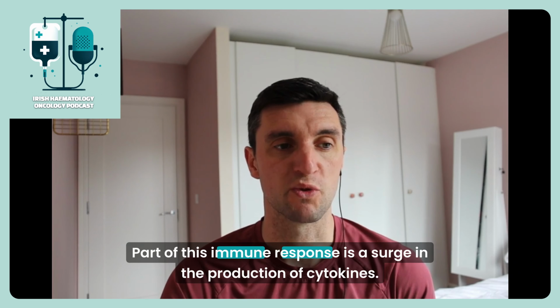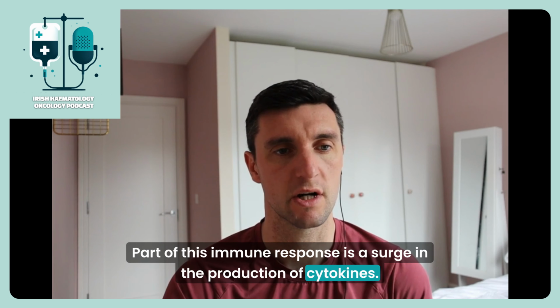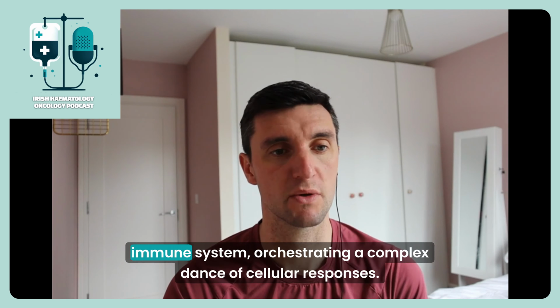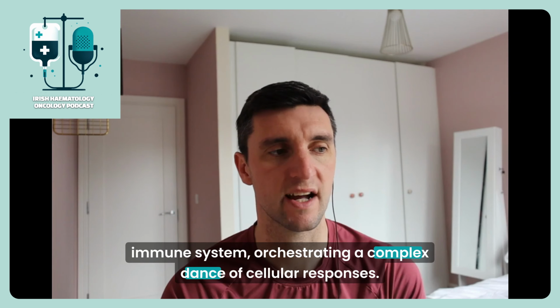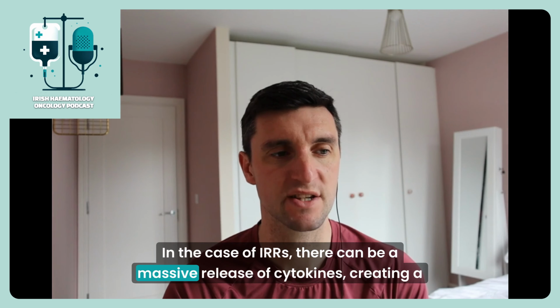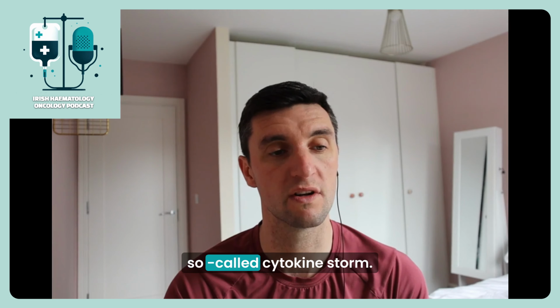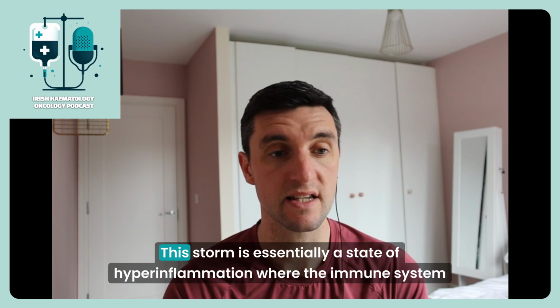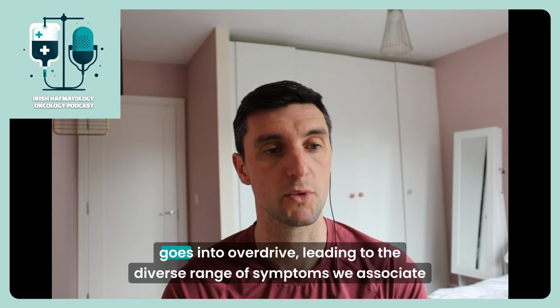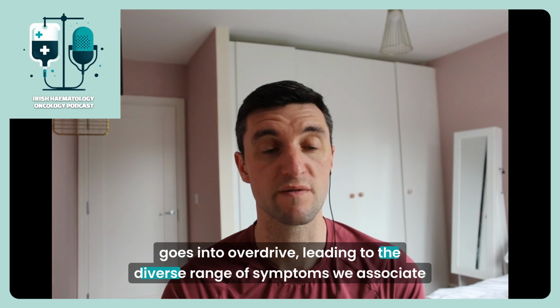Part of this immune response is a surge in the production of cytokines. These are tiny messenger molecules that act as the communication network of the immune system, orchestrating a complex dance of cellular responses. In the case of IRRs, there can be a massive release of cytokines, creating a so-called cytokine storm. This storm is essentially a state of hyperinflammation where the immune system goes into overdrive, leading to the diverse range of symptoms we associate with IRRs.